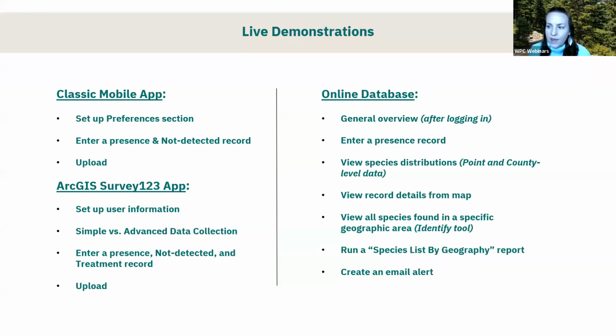Okay, so at this point, we are going to stop our presentation, and Brian is going to be doing some demonstrations of the mobile apps, and then I'll be taking over and doing a demo of some things in our online database. So I'm going to stop sharing, and Brian, you can start sharing whenever you're ready.